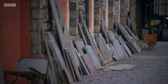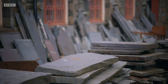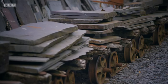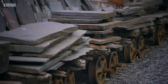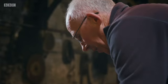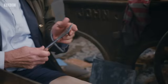The sizes of roofing slates were standardised, and each was given a female title. Whilst the mighty Empress boasted impressive vital statistics of 26 by 16 inches, the narrow lady was a very slight 14 by 7 inches. There's your mallet. Mallet, there's your chisel. Sharpened chisel.